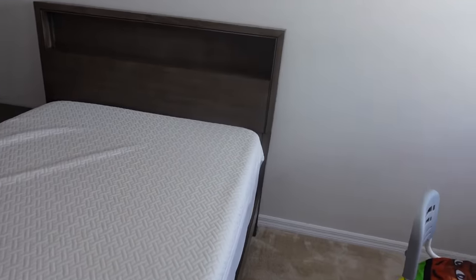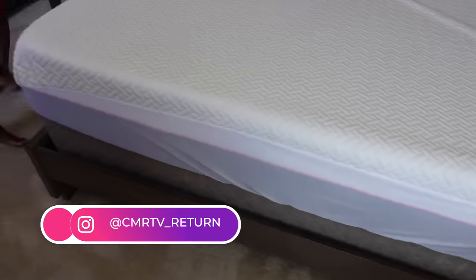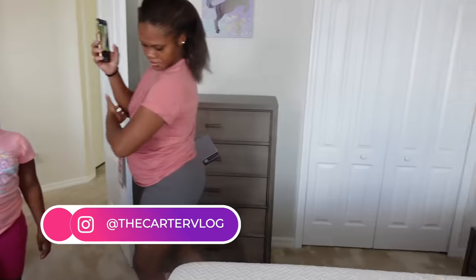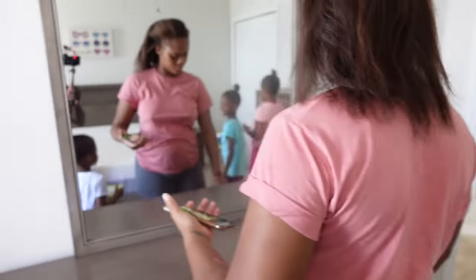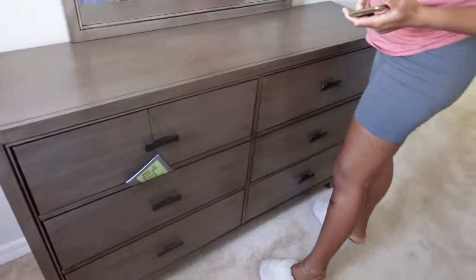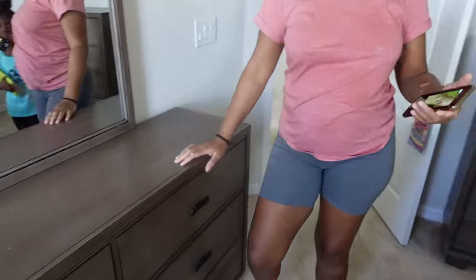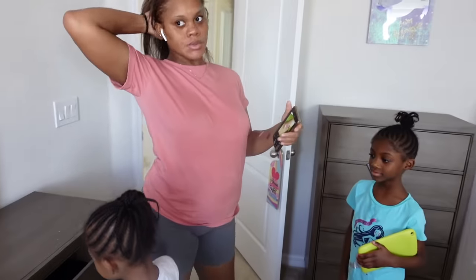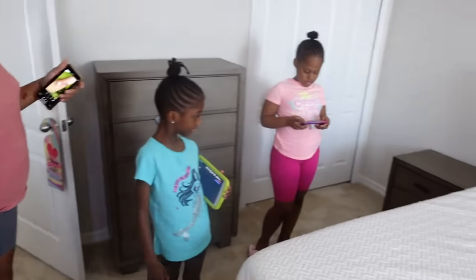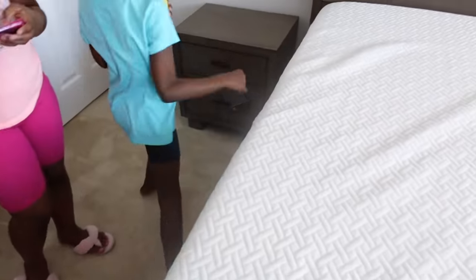So guys, she got a new bed. You understand me? She got a chest of drawers over here, even a little one. And she got herself a dresser. I didn't know the mirror was on it. Oh, you never knew? Seriously? But you know it's more expensive, so I didn't know. And she got herself a nightstand.